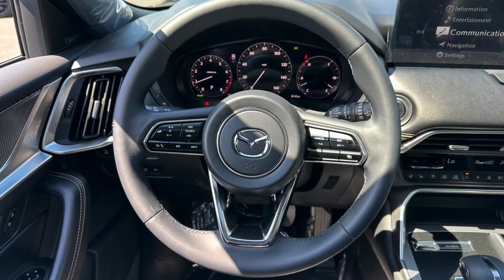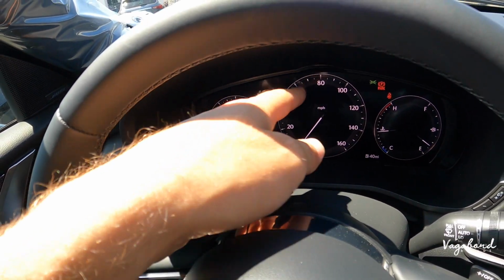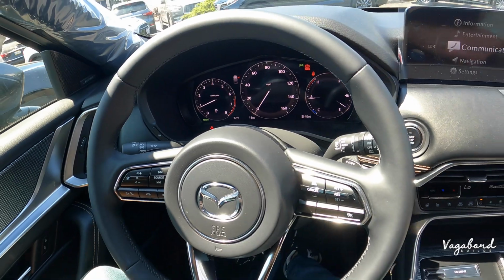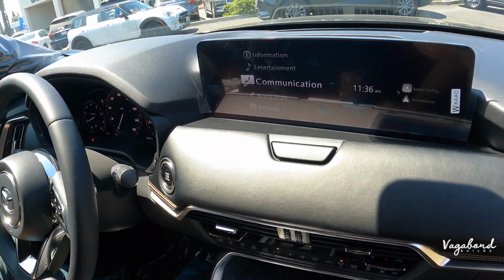Cluster itself, the driver cockpit cluster, full digital, all right? That's an awesome feeling that you feel like Mazda's keeping up with the times, all right? And the screen itself, get a load of that with the different interface on the screen.